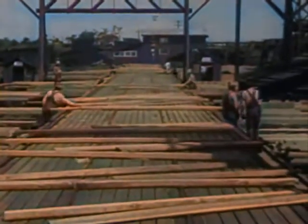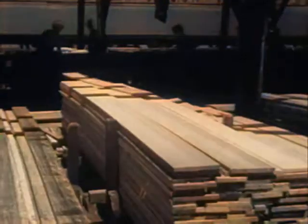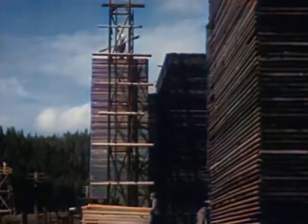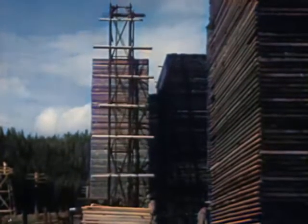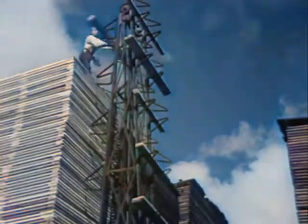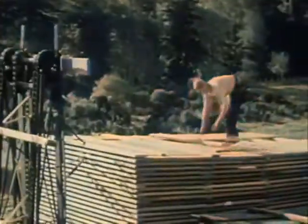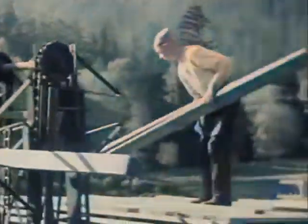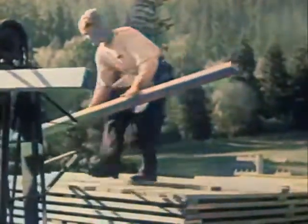Then the boards are checked and graded for quality. From here on, with the drying and the seasoning, our redwood trees have become lumber. Instead of enormous trees miles away in the forest, we have timbers and boards being sorted and piled, stacked as high as a small tree by this Hilke piler. And when the wood becomes seasoned, it will be shipped all over the world, taken from mills like this and transported to wherever redwood is needed.